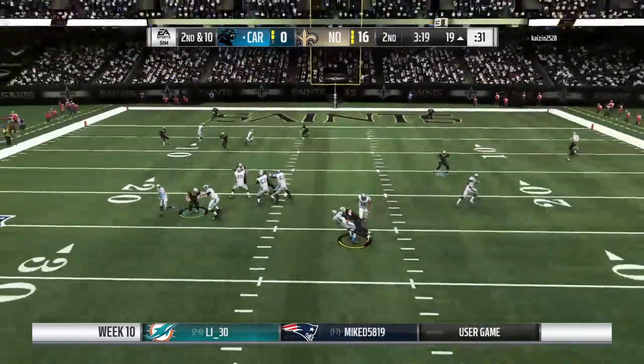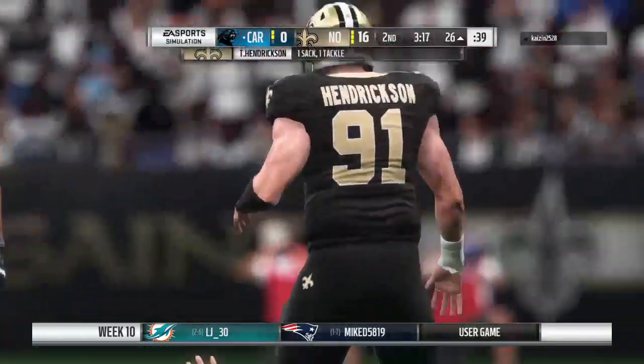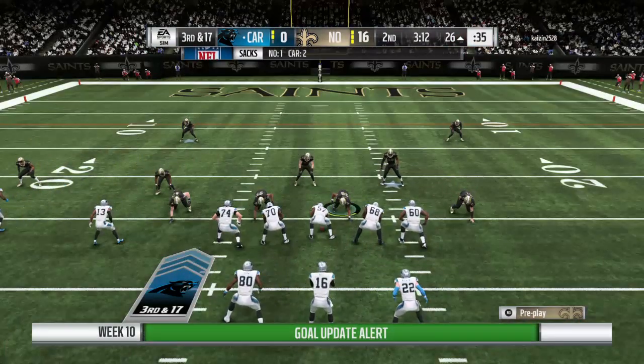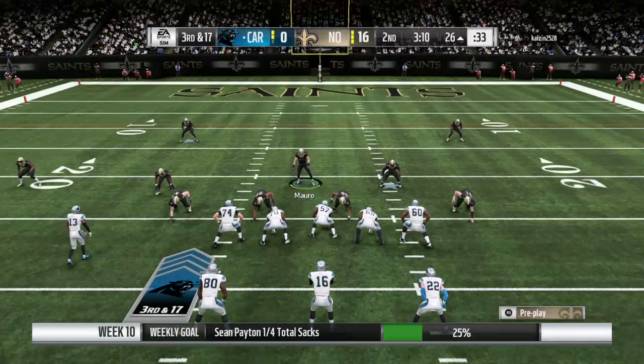To the air again. Gone. Under pressure, and he'll go down. Back at the 26-yard line. Trey Hendrickson in there to bring him down for a loss of 7.